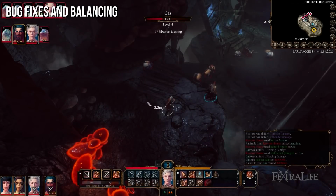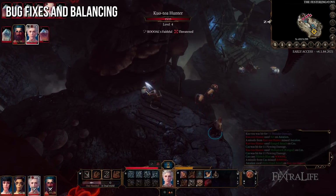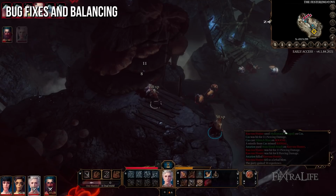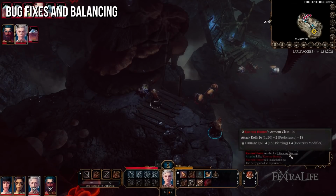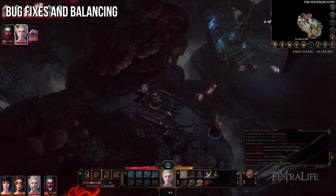One other bug fix, though, that I want to bring your attention to is that the attack roll with the offhand weapon was not applying a bonus from the ability modifier. This is something that's been missing for a while, and a lot of people were wondering about. This is now being added, so that should properly apply to your offhand as well.